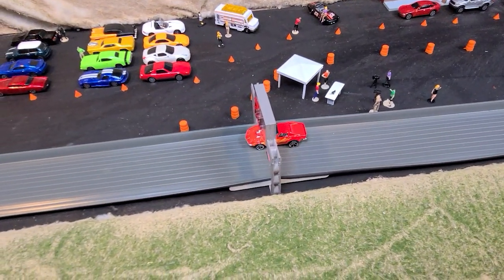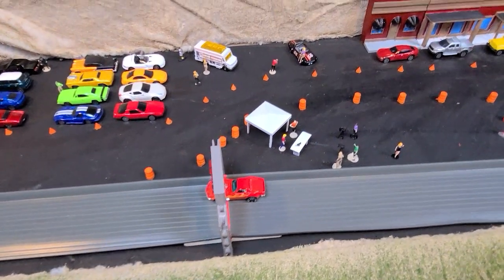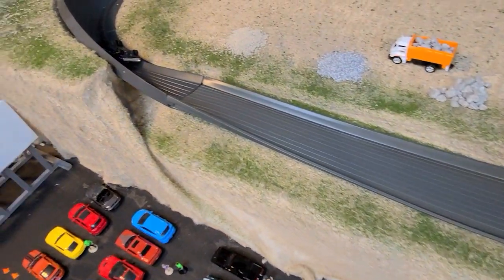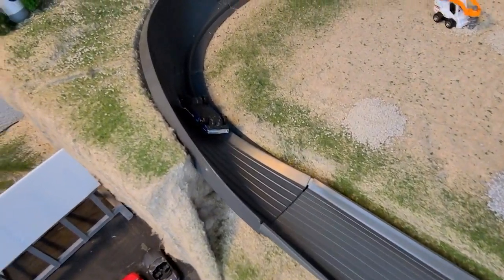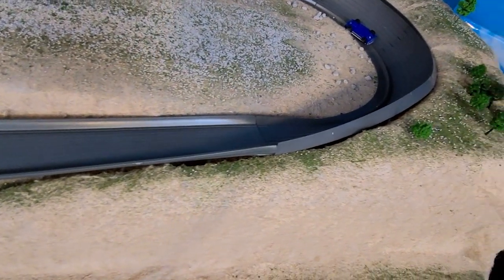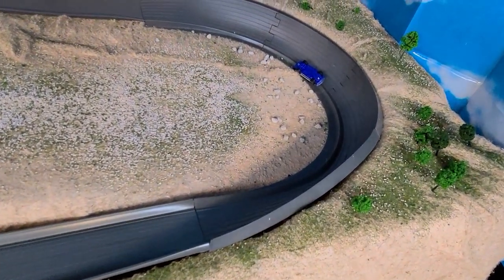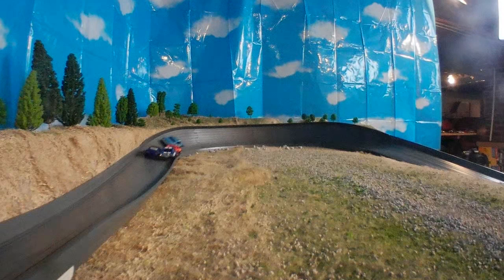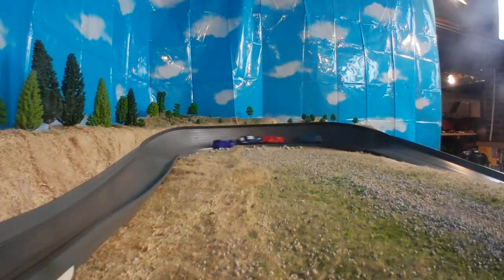Wow, another come from behind. Yeah, that was quite a race, but we had a couple DNFs on that race too. You can see down here on horseshoe number 2, we lost that Charger, and up here on the first horseshoe, that's where we lost that Mustang. So let's see if we can see what exactly happened here. Well, you can see here, right on turn number 1, it looks like the Mustang did the same thing as the last race and kind of went high and didn't turn right and just fell to the bottom again.